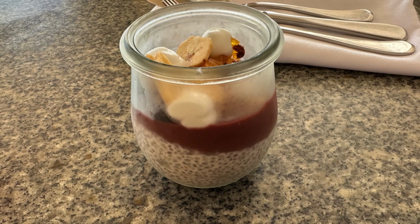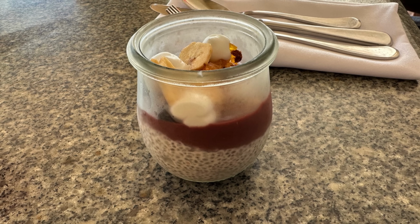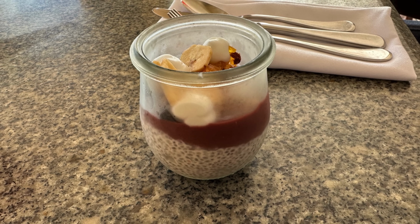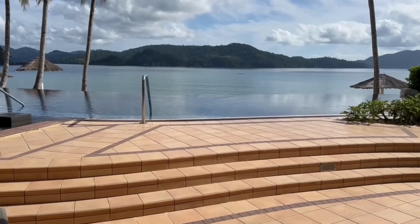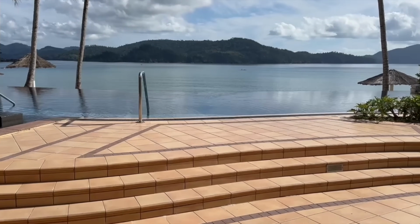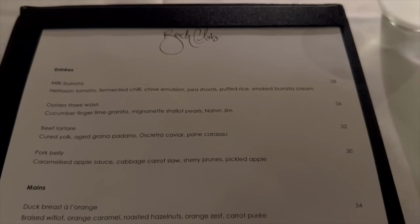And while you're eating, the one thing that you can't get enough of is that absolutely fantastic view straight in front of you over Catseye Beach and the infinity pool. It's worth also noting that they make a fresh smoothie every day, which was fantastic every day that we had it.